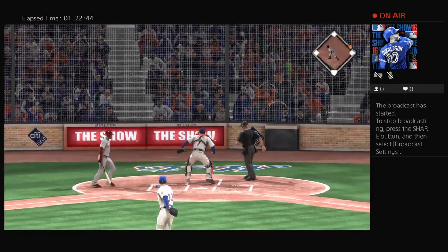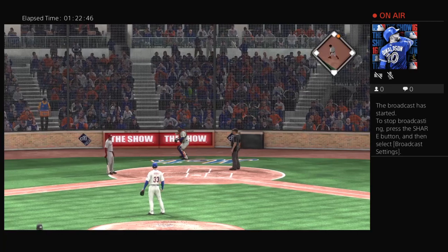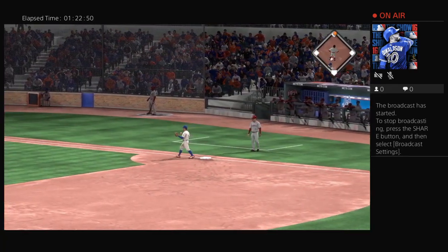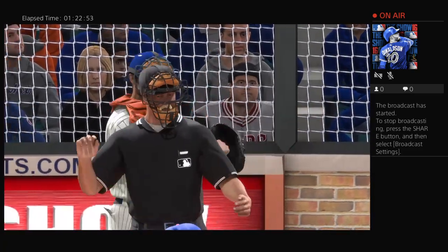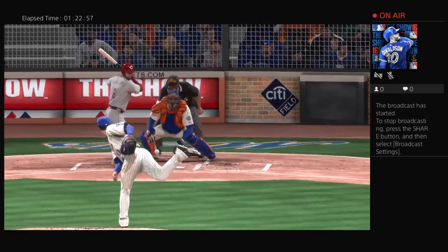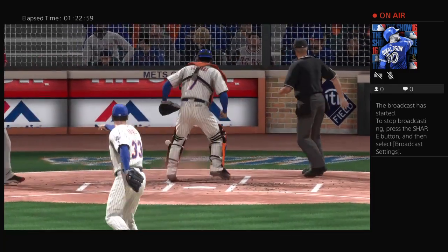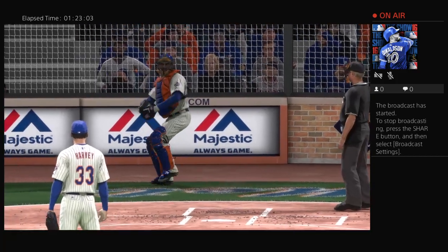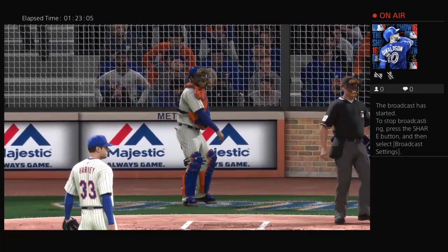The pitch, a fastball off his glove, and it bounds away. And costly as the runner will move into scoring position now. That's got to be a wild pitch all the way. You'll see he's got an outside target, and where is this pitch? Nowhere close. It's on the other side of the plate. Just no chance for the catcher on that one.